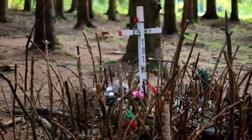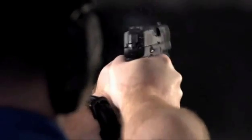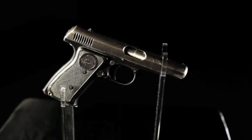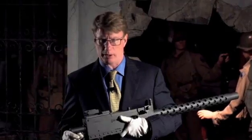Now this week we continue our look at the men and guns of the Battle of the Bulge. We'll also test the striker-fired SIG P320. And finally, for I Have This Old Gun, we'll look at the Remington Model 51. But right now, let's talk about the men and the guns of the Battle of the Bulge.